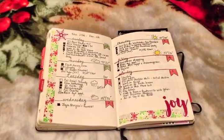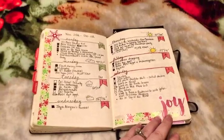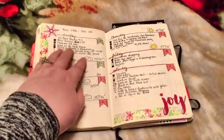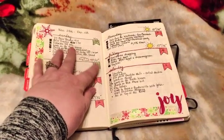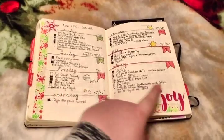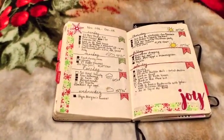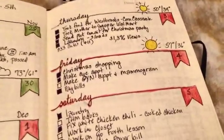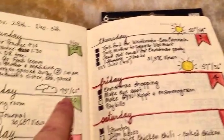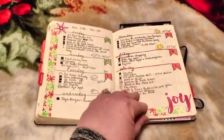Really need a lettering class really bad, and I hope to take that. I love the washi tape. I love the little word joy there and how that turned out. I think it turned out really cute. I also, you can see here in November, that I used a green colored pencil for those little banners. And then I started with all red for December. So I'm not totally disappointed with it, but it's not my favorite. I like recording the weather there. You can see right here, 73 degrees. We had a very hot Christmas.